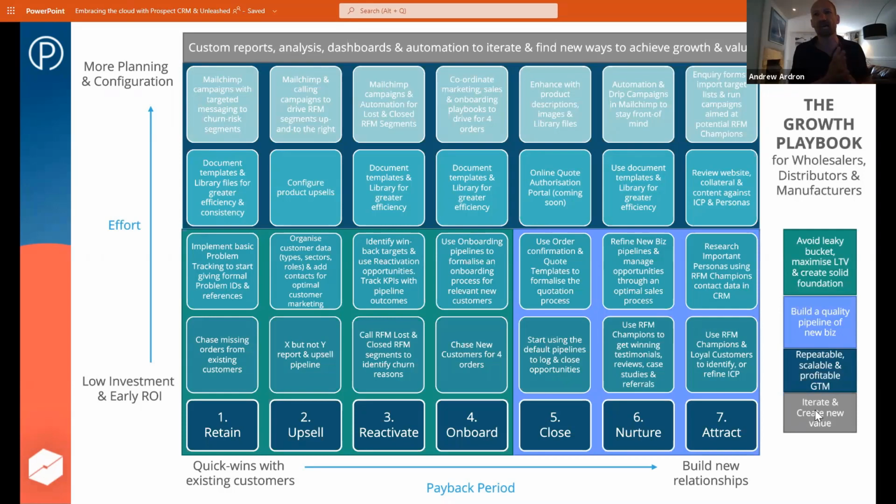And the bottom left, as I say, really focuses on the existing customers and making sure that we're maximizing the lifetime value from those existing customers before we then build a quality pipeline of new business, knowing that as we turn that new business into existing customers, we already know how to retain those customers. We already know how to increase the frequency of orders and increase the average value of those orders through upsell. And then we just scale that up with a repeatable, scalable and profitable go-to-market program.